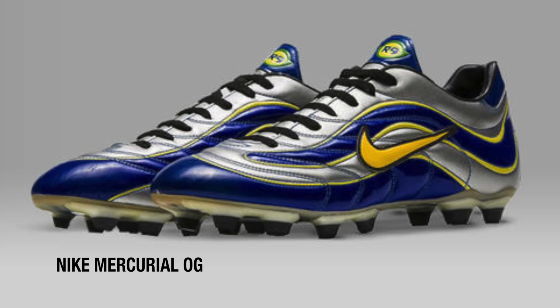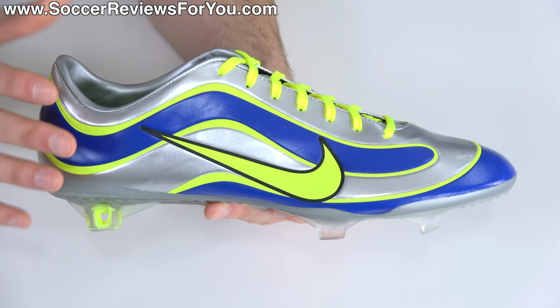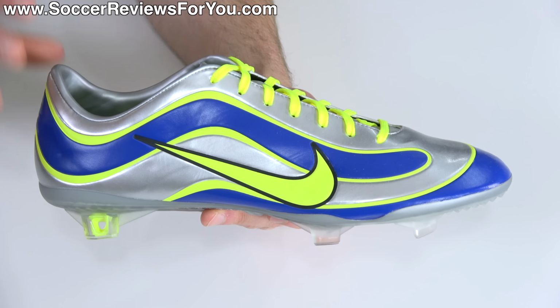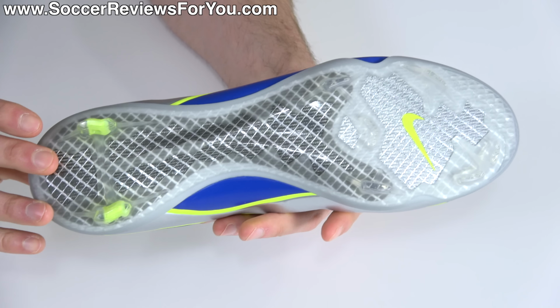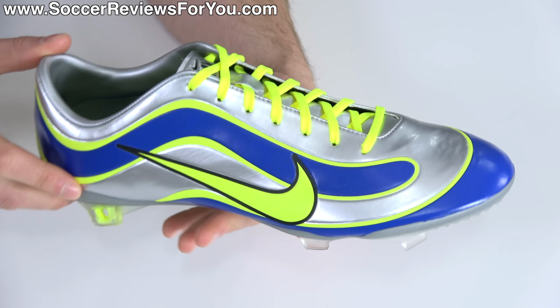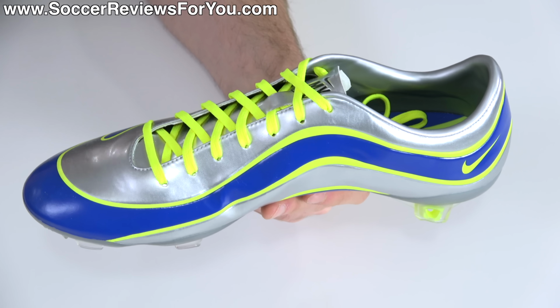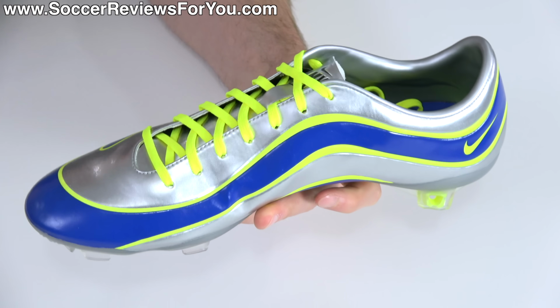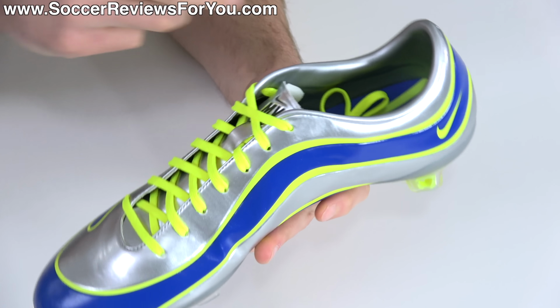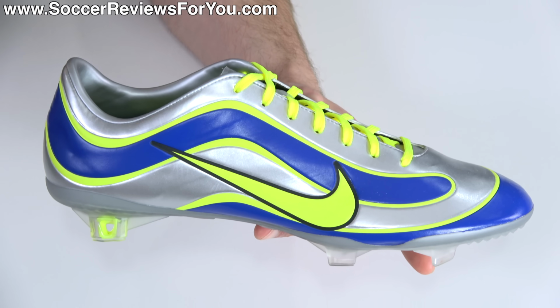The OG Nike Mercurial in silver, blue, yellow, and black. I don't have a pair, but I do have several of the colorway tribute remakes that Nike has done over the years, this being the MV/XV Nike Mercurial Vapor 9. Now, back in 1998, to have a pair of basically chrome football boots was pretty unheard of, and being worn by Ronaldo, the original Ronaldo, was pretty incredible as well, and it really started the whole Mercurial series.